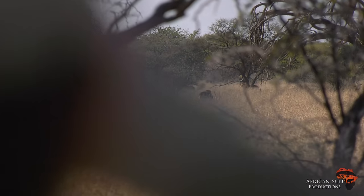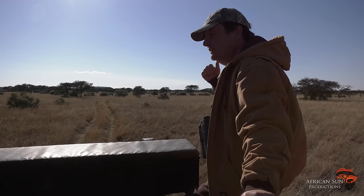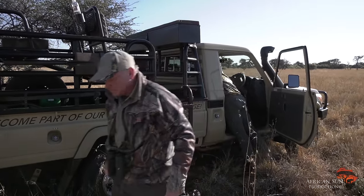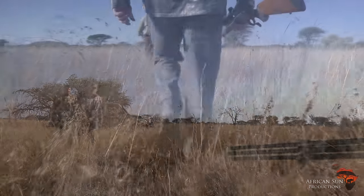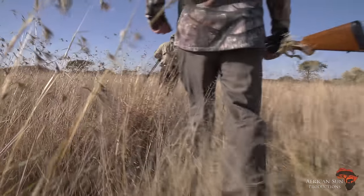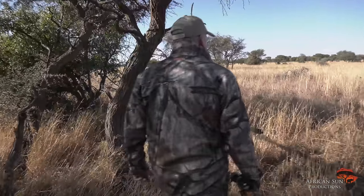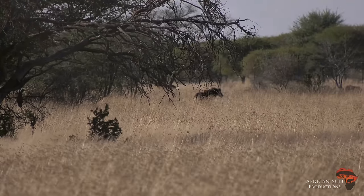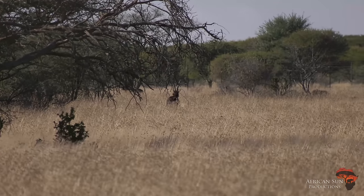There's a nice group of sable there. Vuso saw them this morning and he said that there's a big bull that joined. It's a bunch of cows. So maybe we should just get off and stalk them and see when we get a bit closer if that bull is as big as he said it was. Let's go check it out. All right. When that one starts feeding again, slowly get to that bush there.